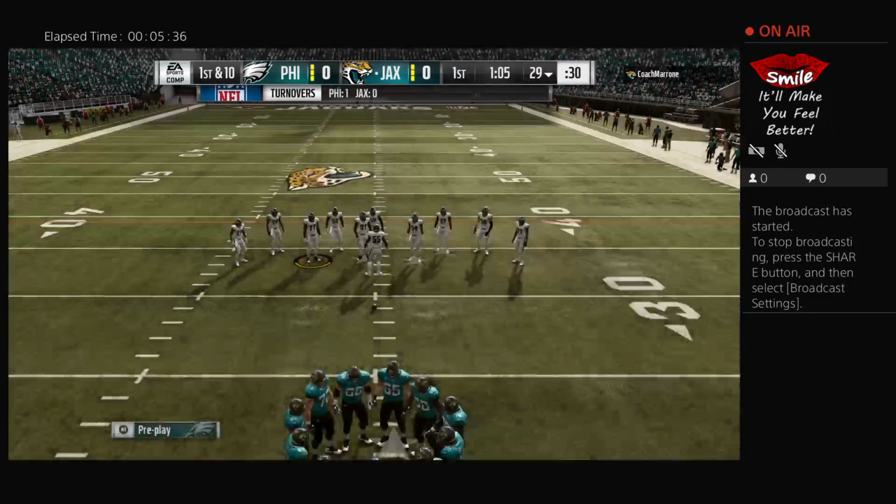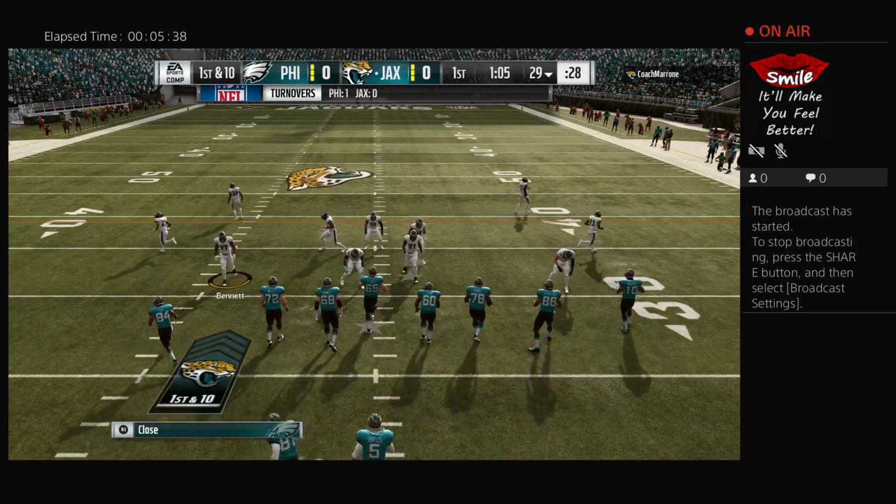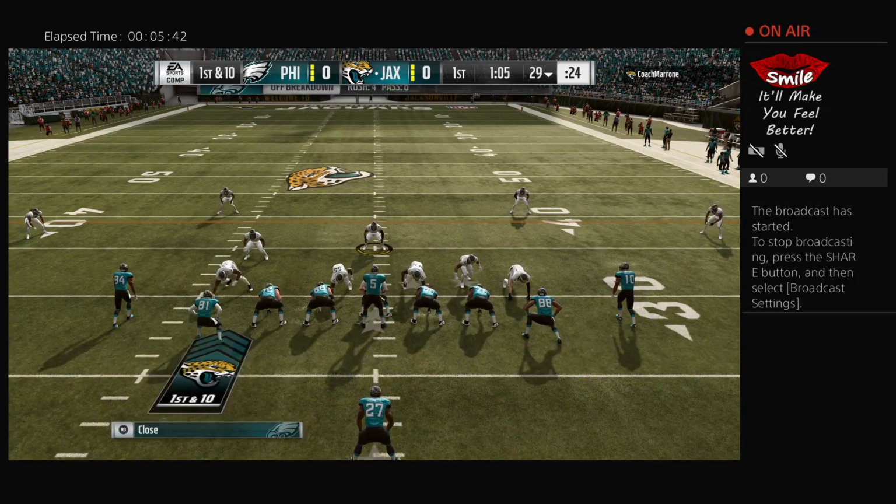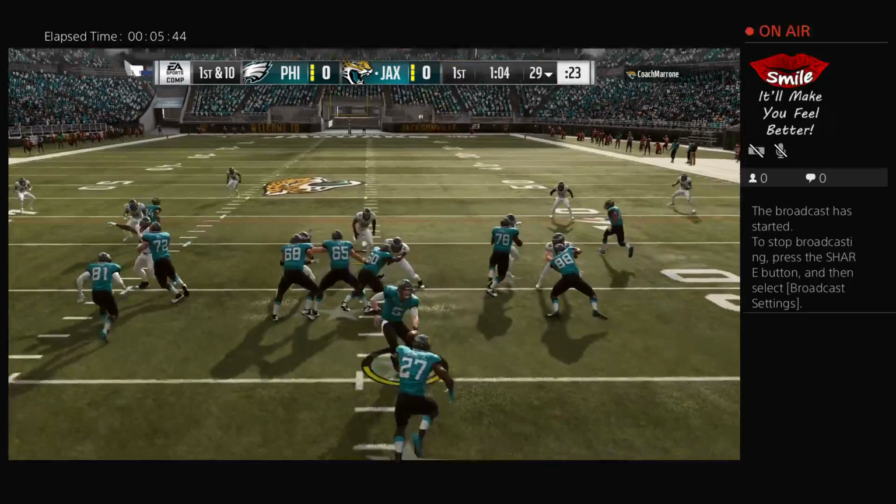First quarter, first drive, first interception thrown. And that last one, that hurts. Bortles leads the Jags up 1st and 10, just shy of the 30.